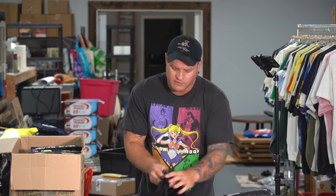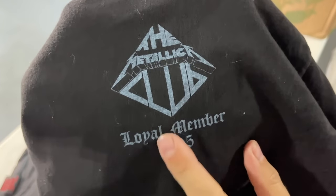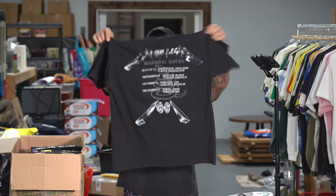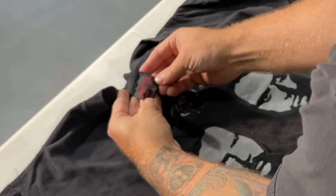So here's one that I've actually never had before. Metallica Club shirt, 1995. So this is a Metallica Club loyal member, 1995, on the licensed giant tag. With that pretty crazy back hit. Another beautiful Metallica piece, 1991, front and back. This is on that classic Metallica tag as well.